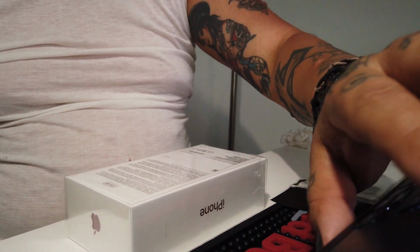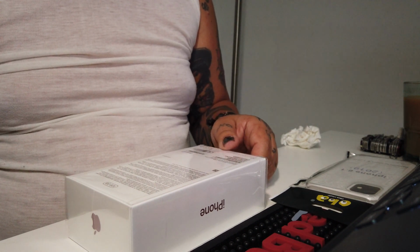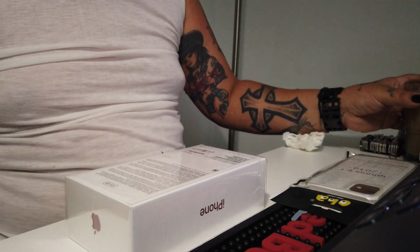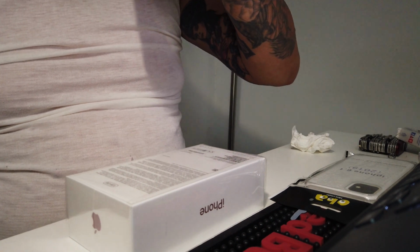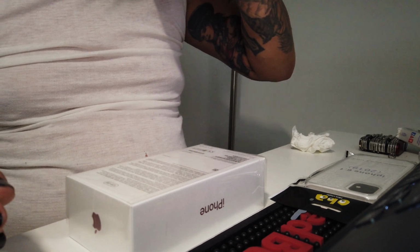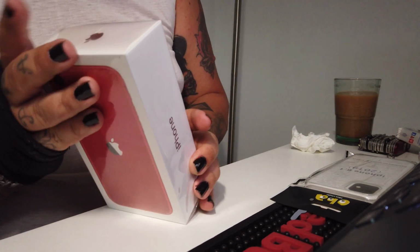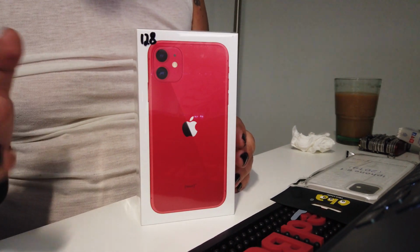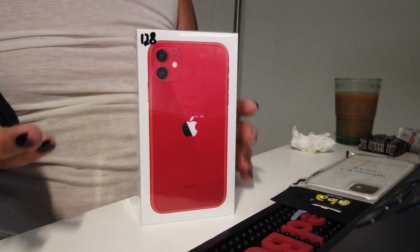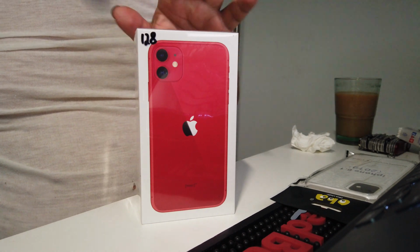There's fast charge capable, faster Wi-Fi. It has dual SIM with eSIM, and you can audio share too, wireless charging, spatial audio, Dolby Atmos. I don't know if the eSIM is available here in Malta yet. I think you can put two numbers in one SIM. I think that's dope, I really need that. So yeah, let's dive in.